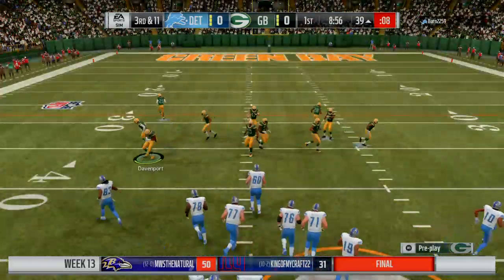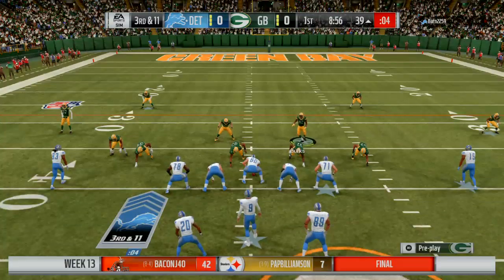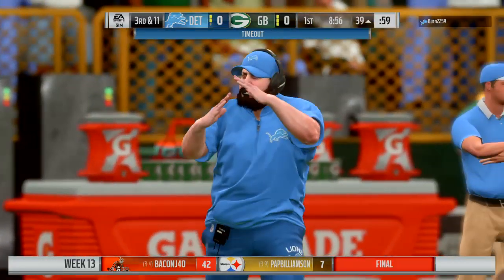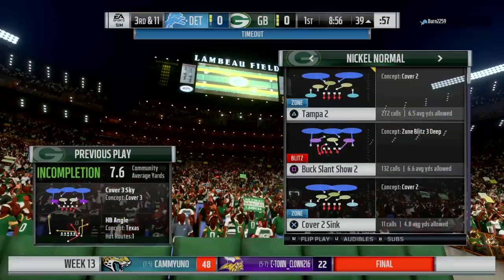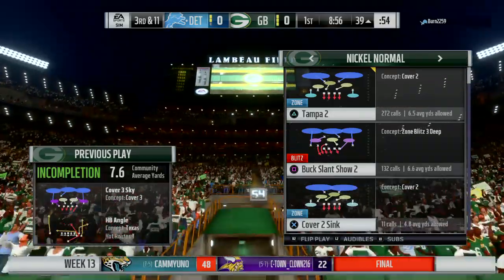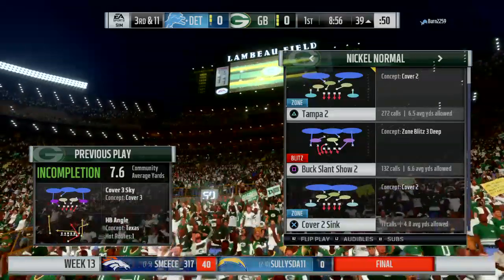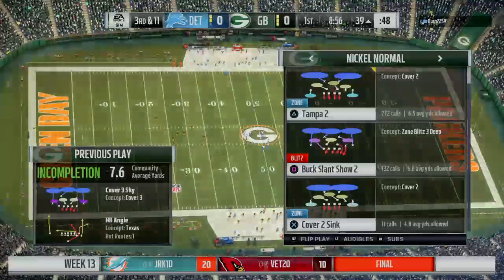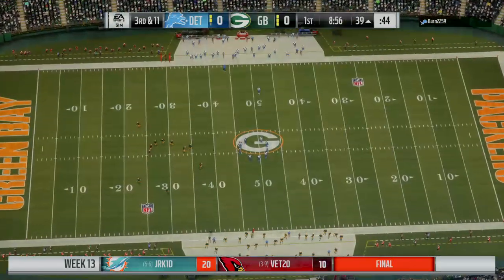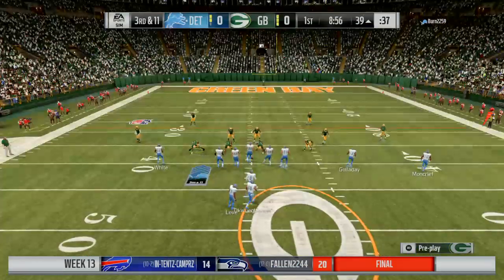An incomplete pass on that last play, and that means they'll need to come up with something here on 3rd down. Now with the play clock down to 2, we're going to get a timeout here. They'll have 2 remaining as we step aside here in this first quarter. And on third down, a nickel formation here defensively.